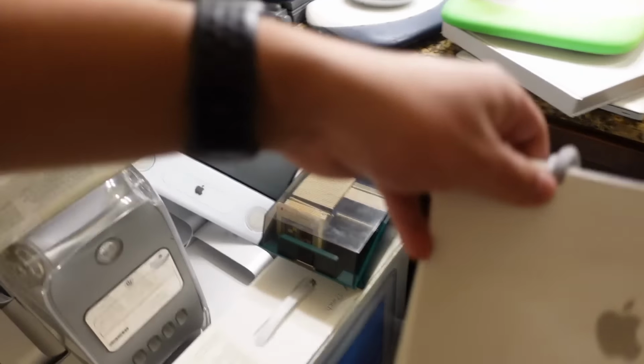This is what Apple stores currently use. And this is what the Designed in California by Apple book was wrapped in. Apple history, so that's why I just took this and taped it to the wall. So cute. Alright, the final boss.